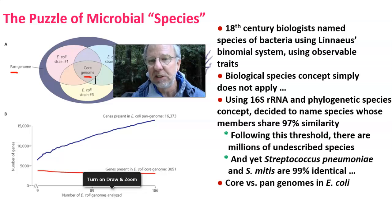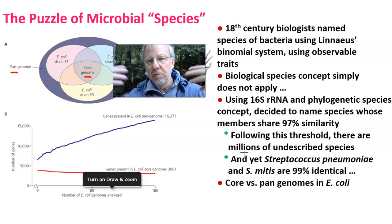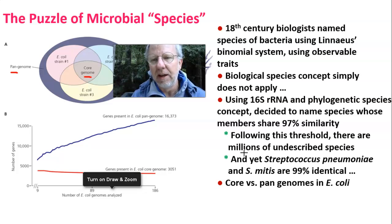using the phylogenetic species concept with this criterion of genetic similarity, there is a profound amount of undescribed, quote, species of E. coli. In fact, there are millions of them, of E. coli. If we extend this to microbes in general, then indeed on Earth we can expect that there are trillions of, quote, species of microbes. Mind-boggling.